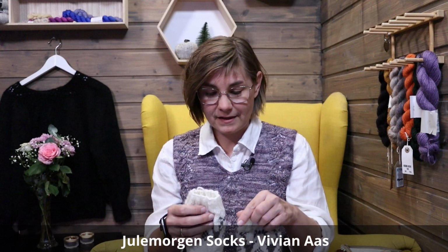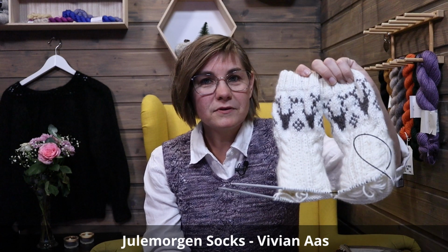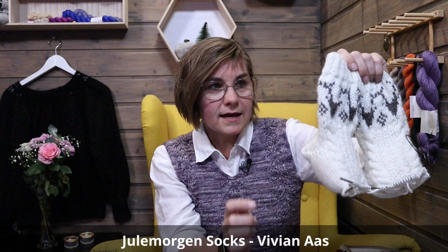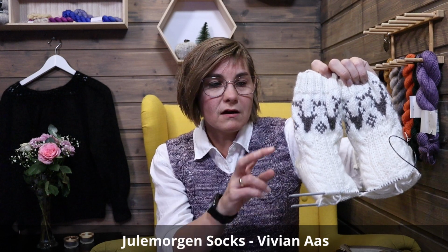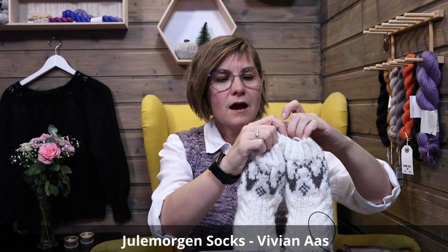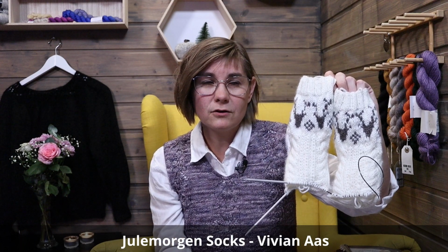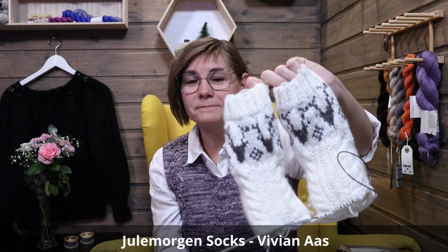Where was I? I was talking about these reindeer socks. I'm knitting with the yarn Viking Norweigan. It is 800 white, and the color number for the brown is 819. Norweigan is 40% wool, 40% acrylic, and 20% nylon. It's very nice to knit with, but I am wondering how they will feel on the feet, because acrylic can often be very sticky or warm. But we'll see. It's a very nice yarn to knit with anyway.